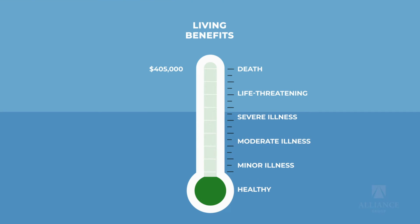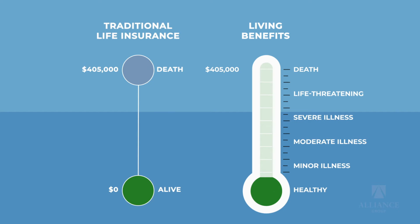All right, so let's look at a real world example. Say you have a $405,000 life insurance policy and you made sure that it was our modern coverage that includes free living benefits. Smart you. All right, now like any life insurance policy, if you kick the bucket, this policy is going to pay out $405,000 to your loved ones, just like any life insurance policy would, right? But let's say you don't die.